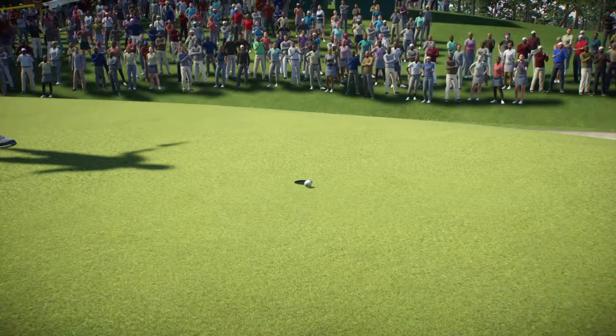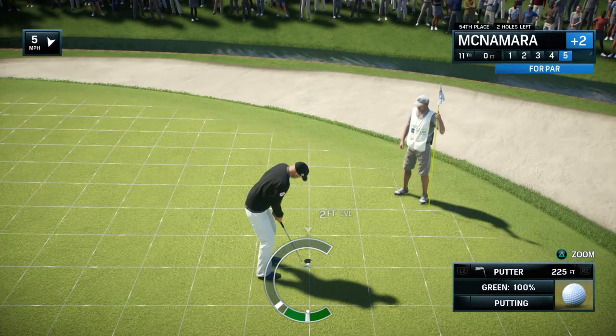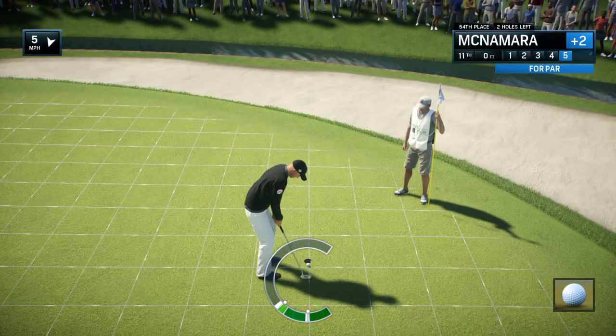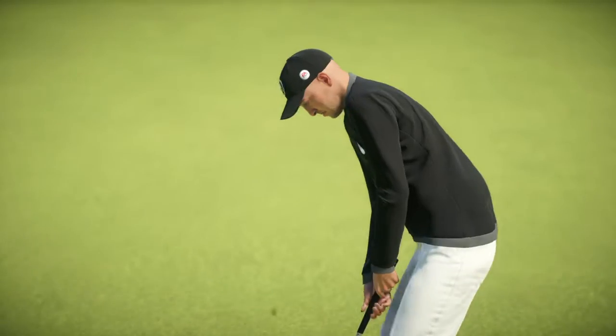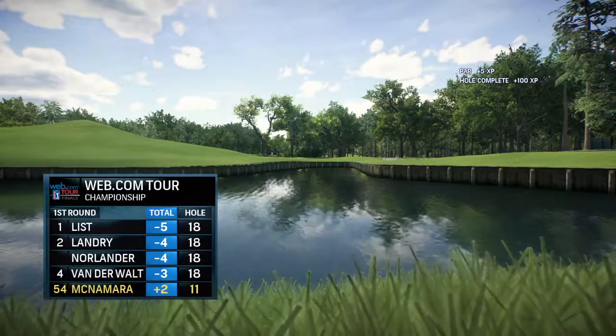Almost fell, just a few inches from dropping. Sometimes the game just isn't fair. So they'll tap in. Been a little too much of that, Frank, just sort of ho-hum pars.